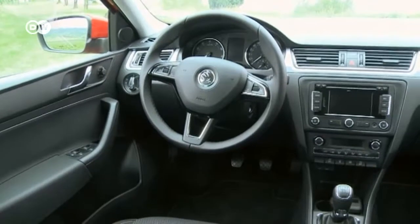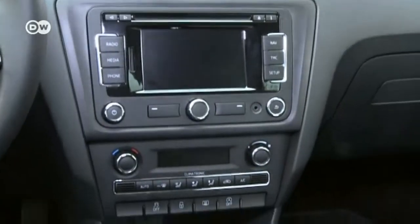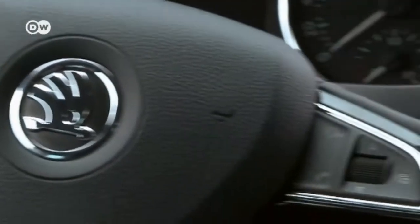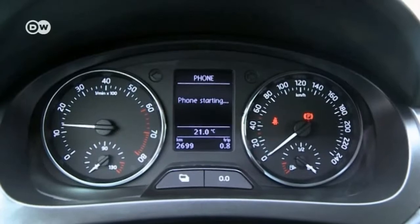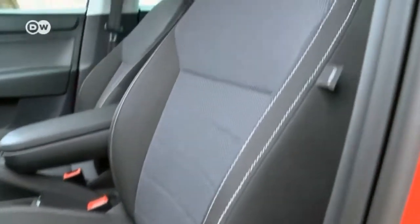The equipment line we tested, the Elegance, lived up to its name, though not quite achieving the quality of the Golf. The Elegance line still includes lots of hard plastic. The new multifunctional steering wheel takes after its big VW brother. The displays are clear and simple. The seats are comfortable and provide ample legroom in both front and back.